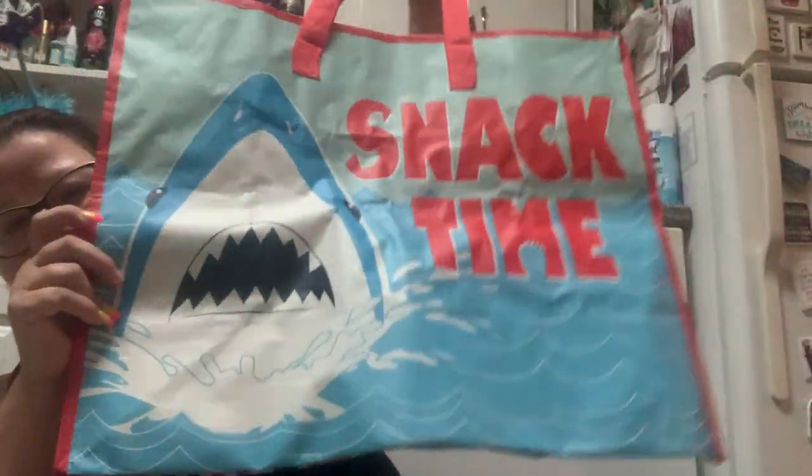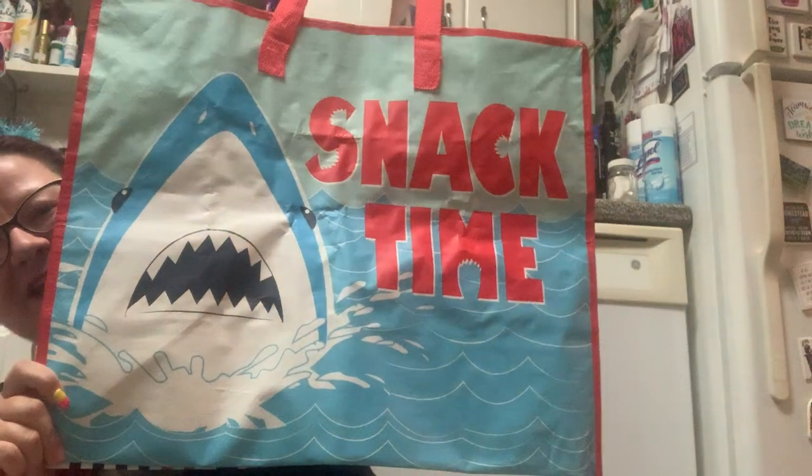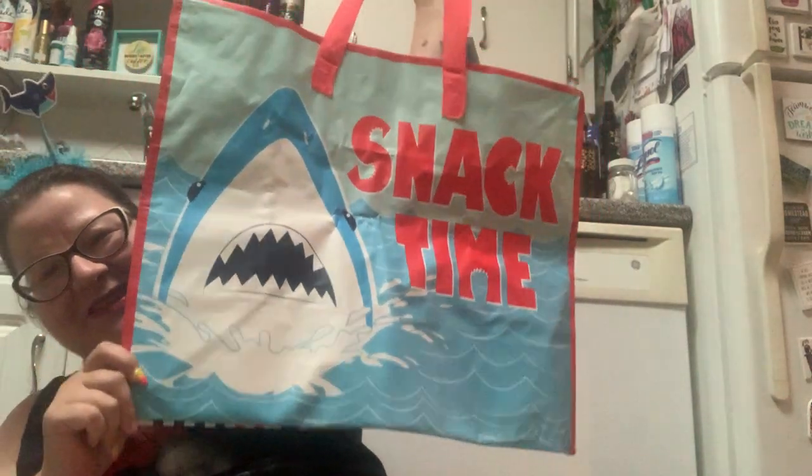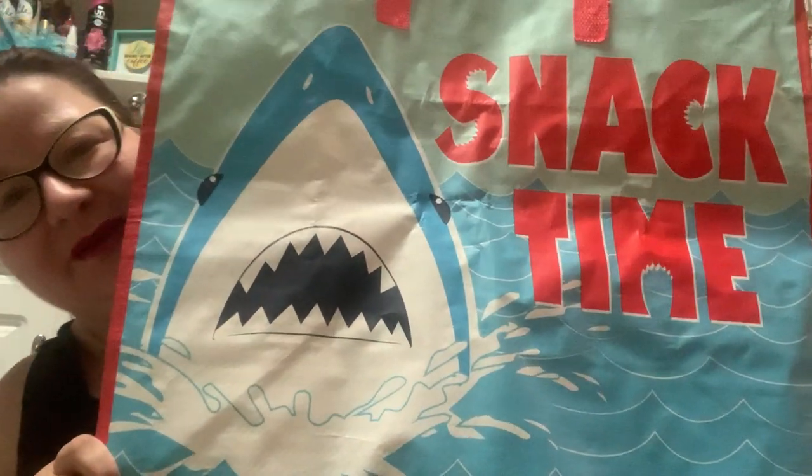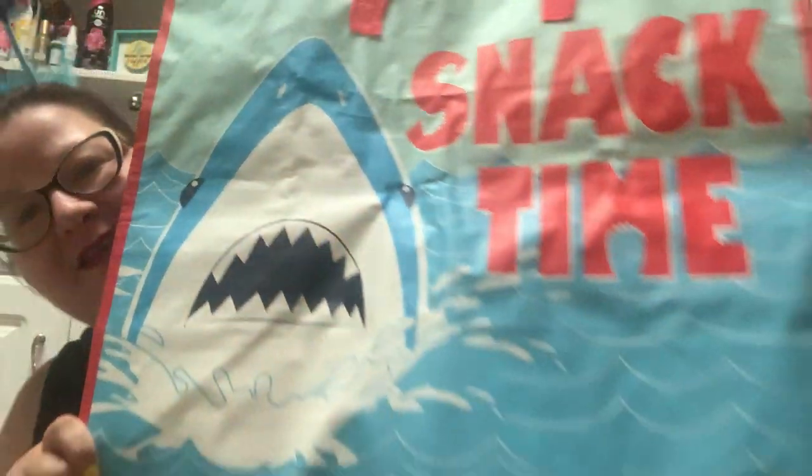Now, the reason that I showed you the box is, did they really need to put two tote bags in a big box like this? I don't think so. Anyway, oh wow, these are some big tote bags. Holy crap. Okay, so, oh my God, it's snack time. So this is a really large tote bag. This is so awesome. How cool is this?